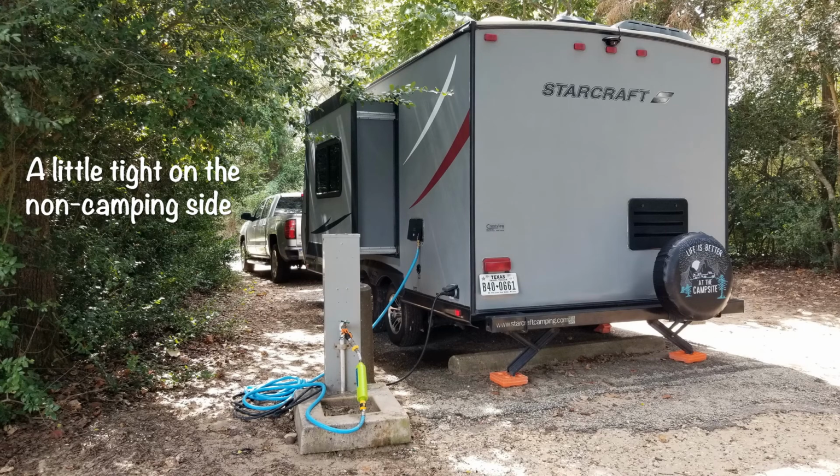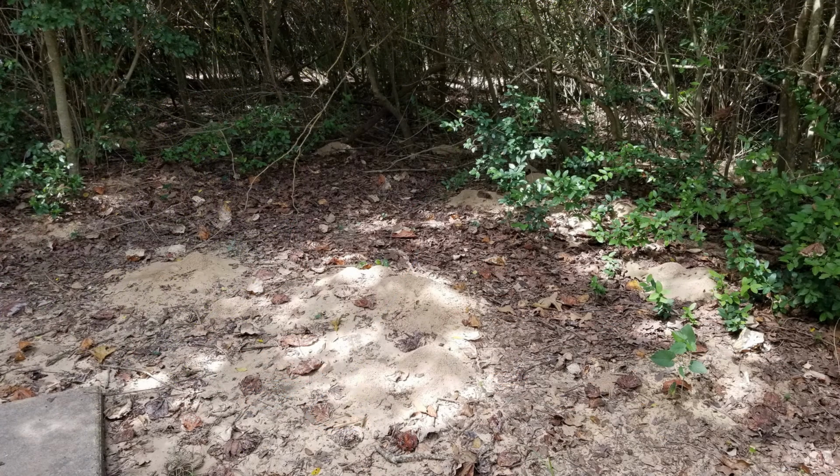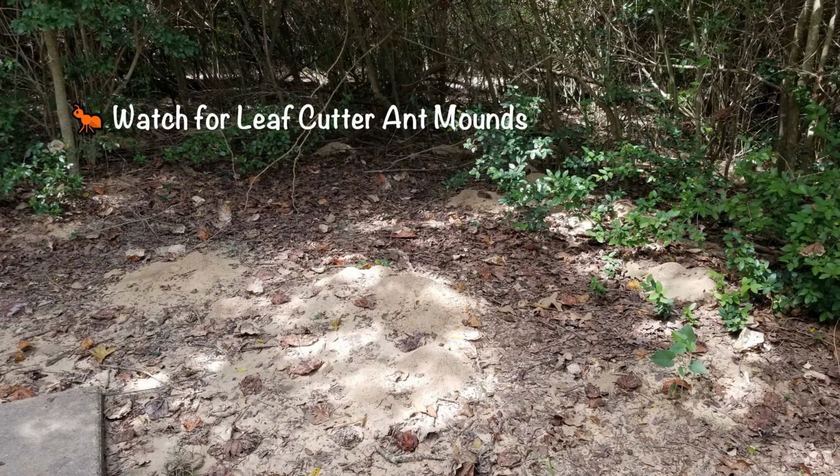The site is tight, so if you have a slide out that goes a little bit further out than mine, you might be right up against the woods on this side. And there were some leafcutter ant mounds. I didn't see any active ants there, but if you had small children or pets, you might want to watch them.